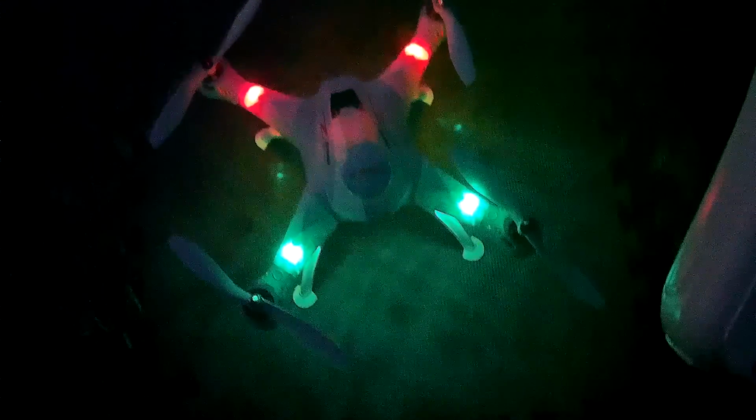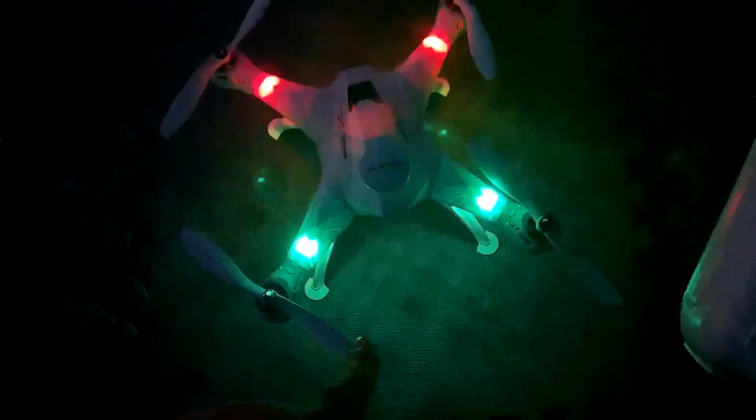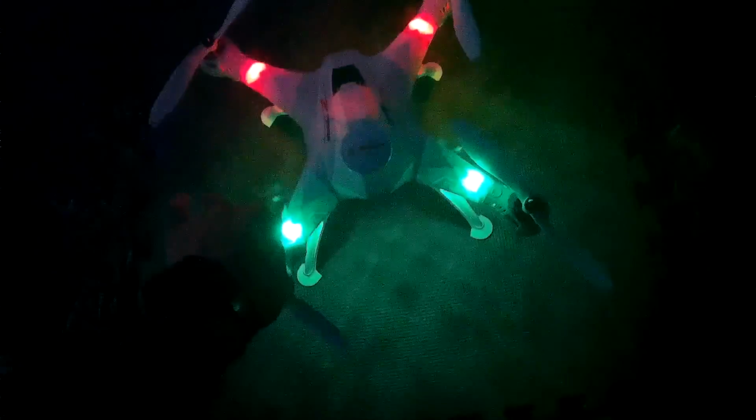I'll be honest with you, the lights on this is better than the Up Air that I just flew, or the Traxxas Aton. Even though the Traxxas Aton, the whole arms are lights, this somehow seems more illuminated. It just shines through these arms.